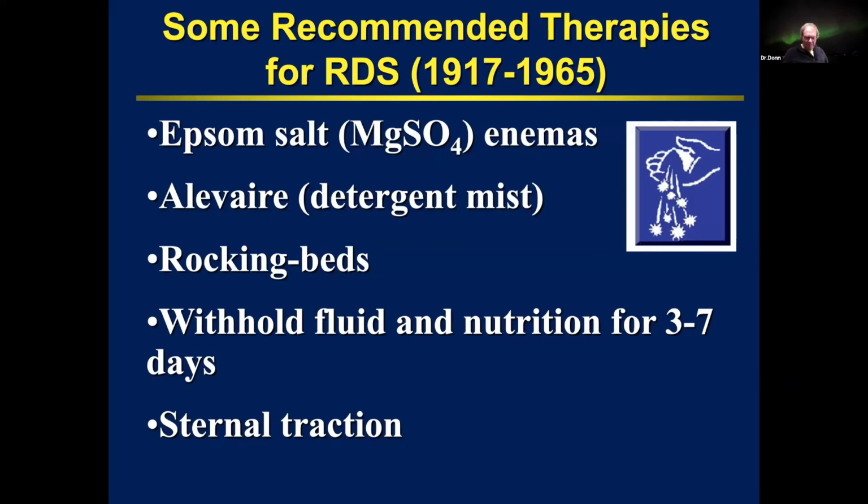Something that I was first trained on in the early 1970s was withholding of fluid and nutrition for the first 3 to 7 days of a baby's life.